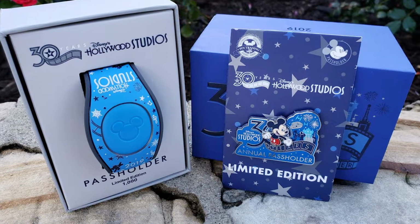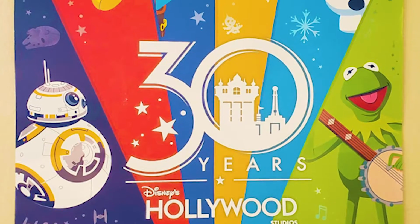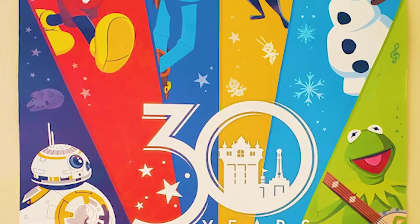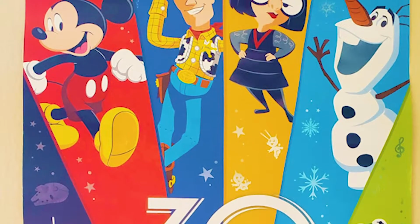So I showed you the MagicBand and the pin I got. That was pretty cool. The other thing they did give away was a pretty cool Hollywood Studios 30th anniversary poster. I'm looking over this way because it's hanging on my wall. You'll see it over my face here. But you can see, even in the 30th logo there, you can see Tower and the Crossroads kind of over in the circle of the 30th.